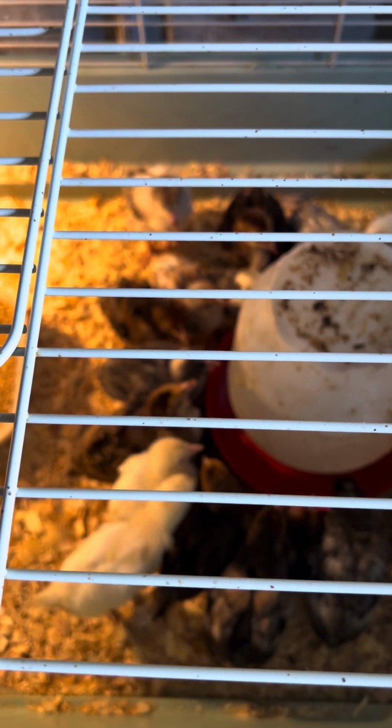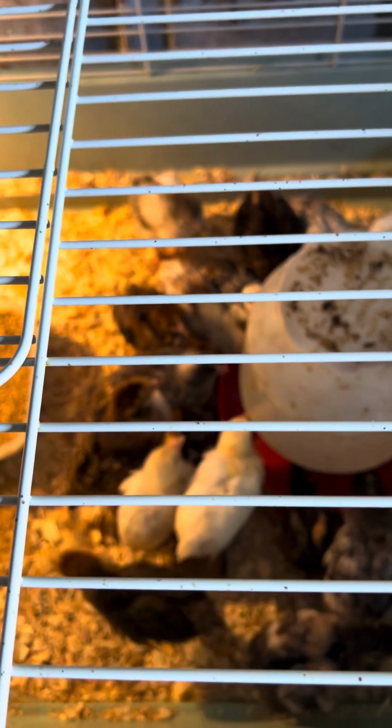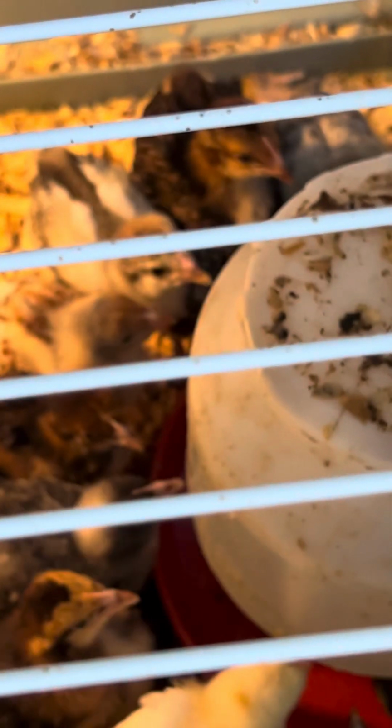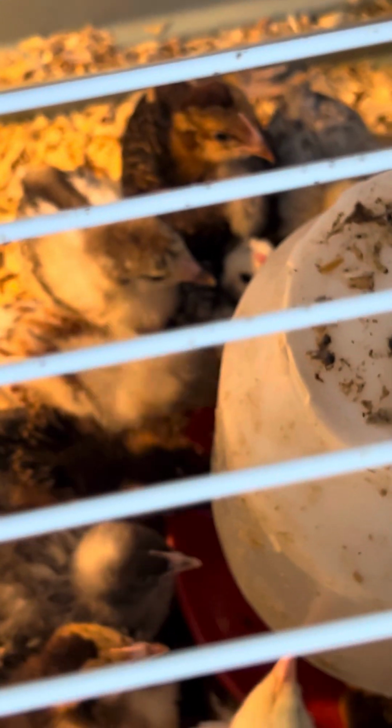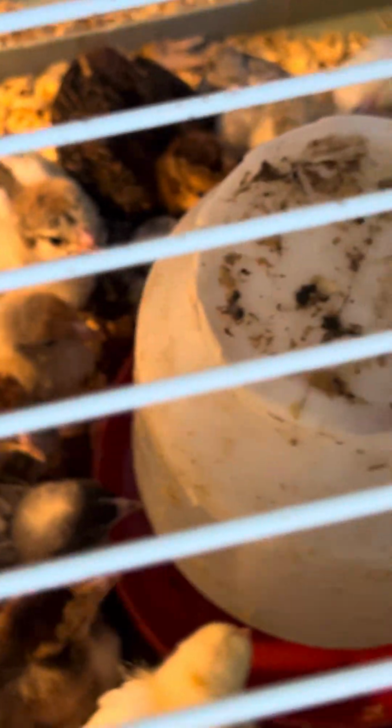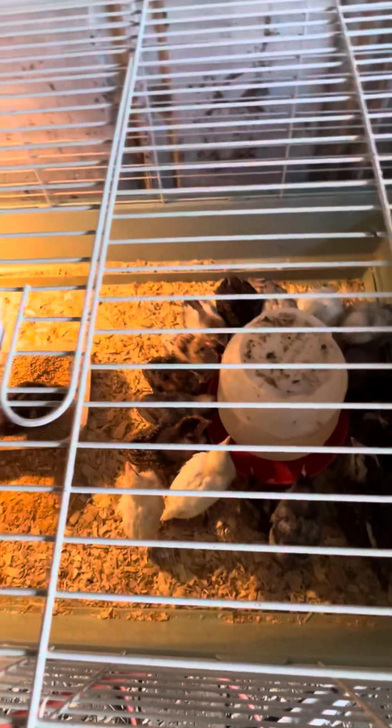And of course, my little favorite one. That one right there is a rooster. But that's all right. There he is. He's my favorite. But yeah, they're all at the water hole.